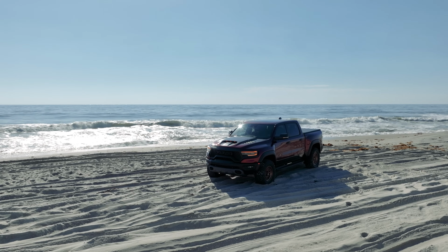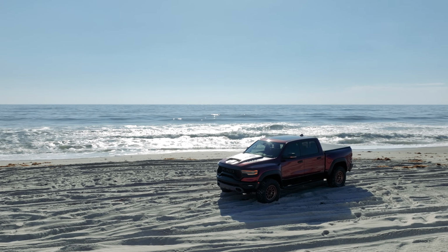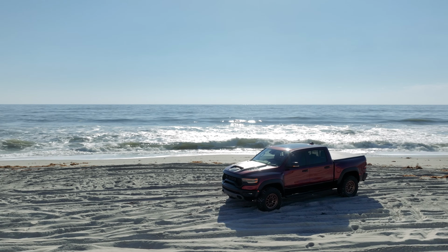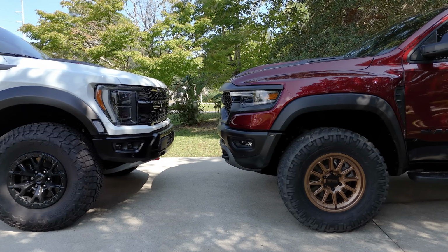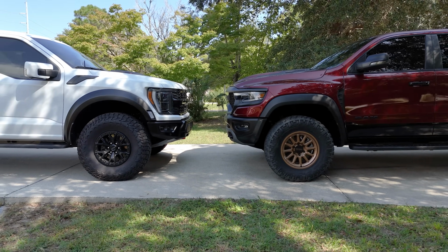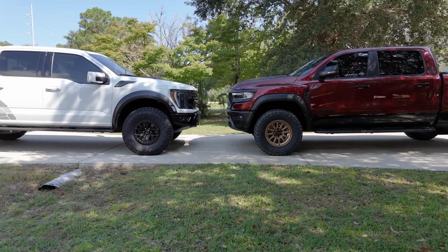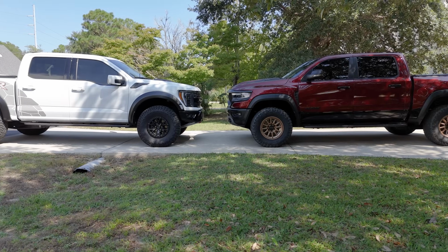At the end of the day, the TRX more than lives up to the hype. It's sort of ironic that with the TRX going away, the Ford Raptor R now takes the honor of being the only V8 desert-inspired super truck you can purchase new. I'll be diving more into how the TRX and Raptor R platforms compare in an upcoming video.